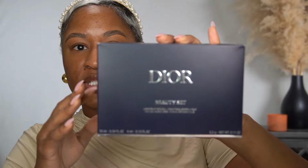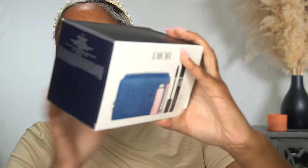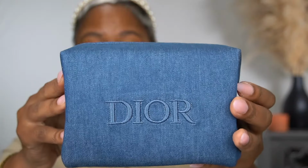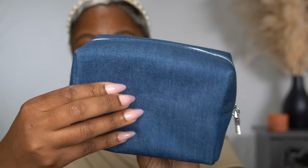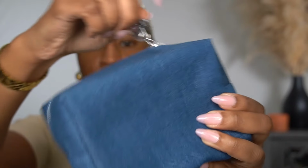So for the meat and potatoes, you guys, I did order a Dior Beauty set. So it's in this beautiful navy blue box. On the back of it, it shows you what you get in there. So it comes with this really cute denim bag. It's like a makeup bag with this cute little star on the side that Dior is known for.